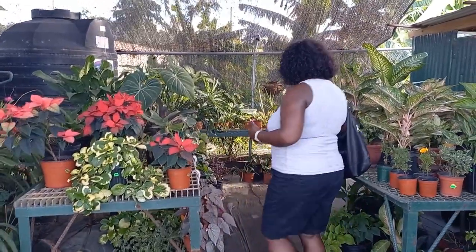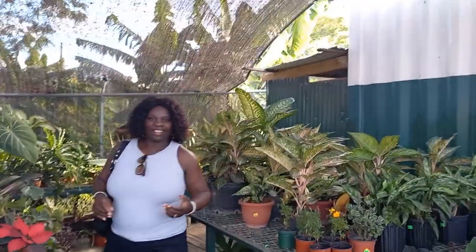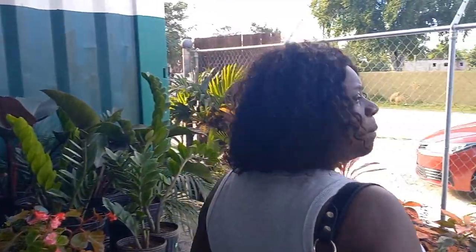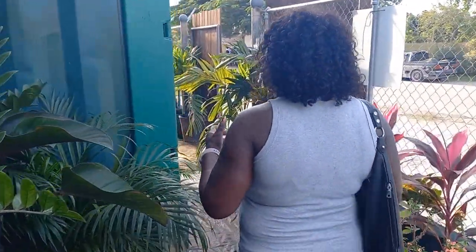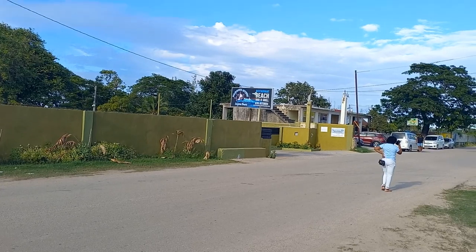So when you're at this place, oh, this is on the sign, folks, it's in Rock. This is Sunrise Nursery. And if you ever need some plants, you're in the Trelawny area, just come by Sunrise Nursery, ask for BB. So you're here, if you need flowers and you're in this area, you come by the Sunrise Nursery and you ask for Vivine, all right? Remember.